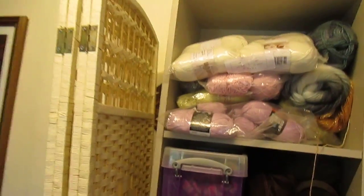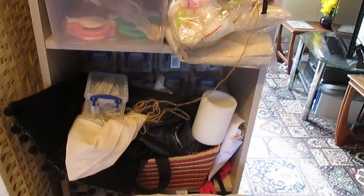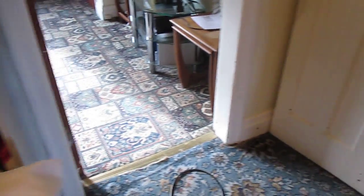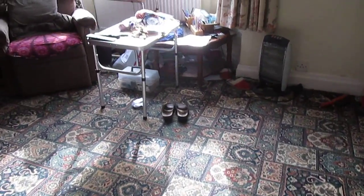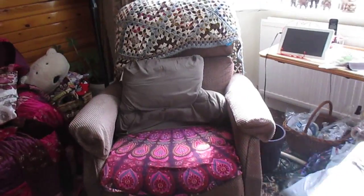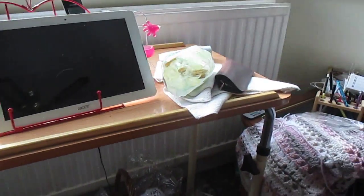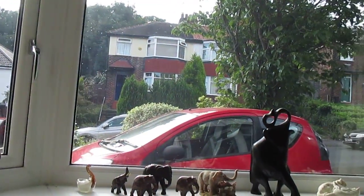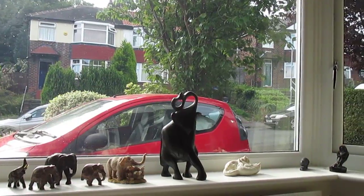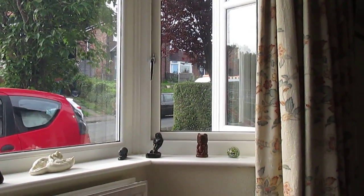This is my screen that I use when I'm taking photographs for Etsy. This is another overflow of wool and bits and pieces and everything. Even my front room that was absolutely spotless and tidy has now disintegrated into a huge, huge mess. This is my recliner where I sit. And there's my tablet. Bag of sweeties that I shouldn't be having. And this is my view outside of the window. Hope I don't make you all dizzy. That's not my car, by the way. Well, it was my granddaughter's, but it's been sold. This is my view out the window.